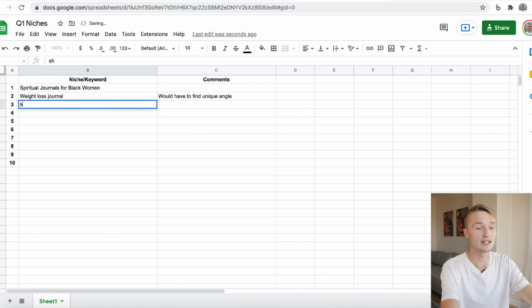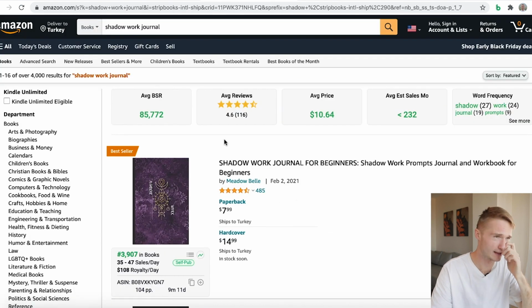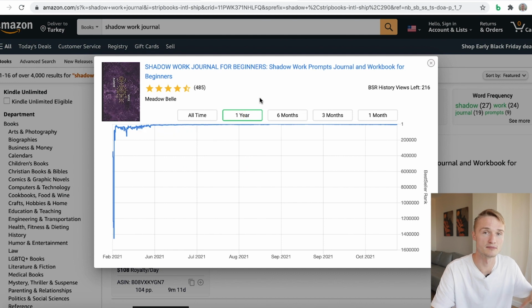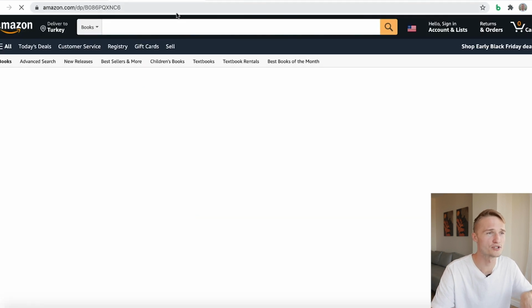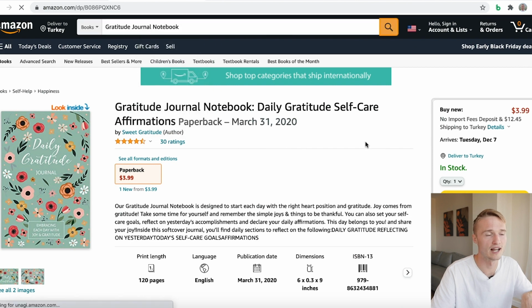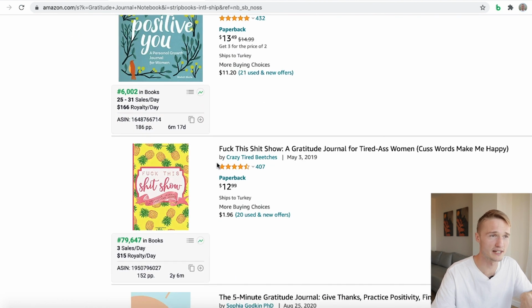So yeah, this is definitely something that we can add to our list here, shadow work journal. Again, you may have to find some unique angle because there is a decent amount of competition. So you really have to think how you could position yourself in a unique way in this space to stand out, to get attention, and to get those sales. Next up, we have a gratitude journal notebook. I'm not sure if this is going into our list because although it is an awesome idea, it is also most likely highly competitive. Demand is huge.